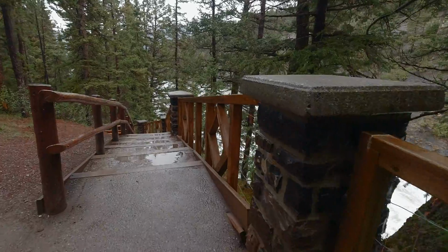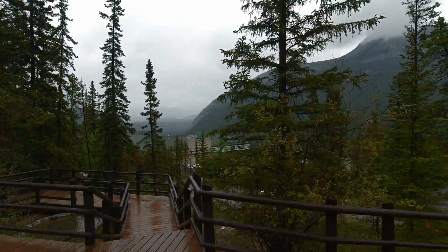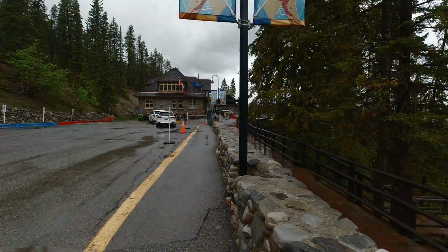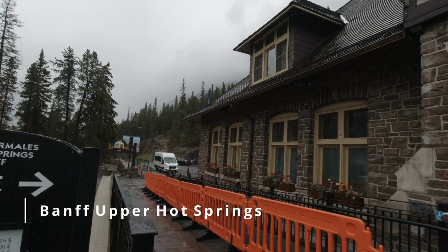After checking out the Bow Falls and Bow River, we were very tired. This does happen as you're hiking in Banff because you are always climbing elevation. So our next stop was the Banff Upper Hot Springs.